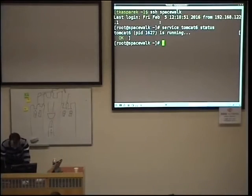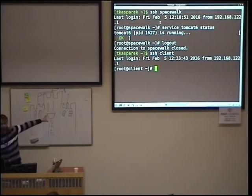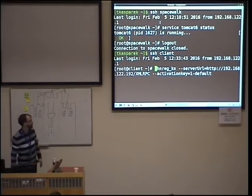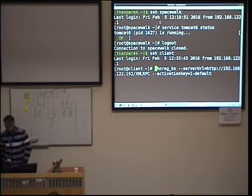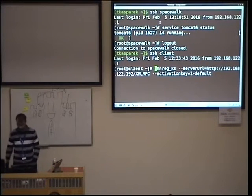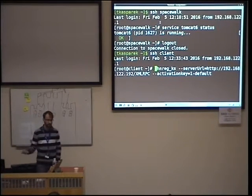So let's see. I've already registered my client. Is this font okay? The machine is already registered. Here's the command I used. All I did, I specified some server URL and some activation key. You can either register to Spacewalk using your Spacewalk credentials, like admin/mysecretpassword, or use an activation key, which in fact allows you to customize the installation.